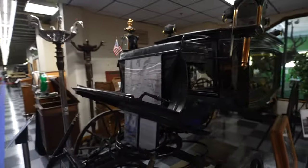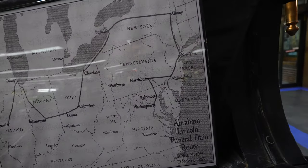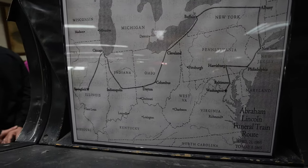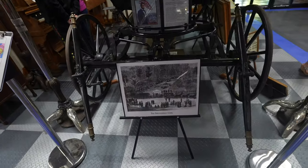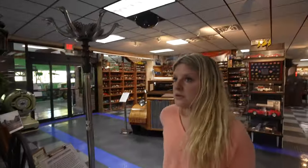Oh, wow. And this was the route they took. Washington, all the way up to Albany to Buffalo, down through Cleveland, Columbus, Dayton, Indianapolis, Chicago, and then to Springfield where he was laid to rest. Oh my. The Springfield tomb. Wow. You can't tell me that's not cool. That's super cool.